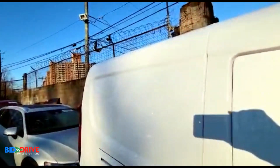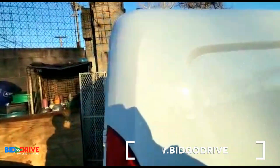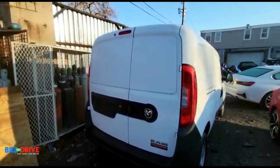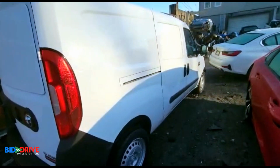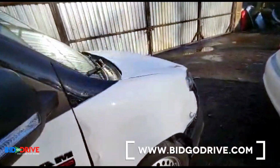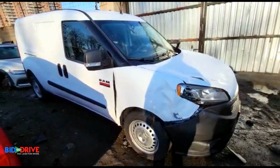Nice quick walk around. This panel's clean here. Backup camera. All the wheels look straight. No suspension damage. Let's walk around the other side again. We'll be selling this with a salvage title.